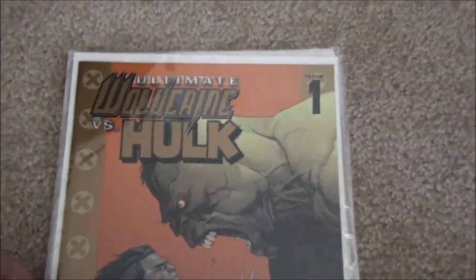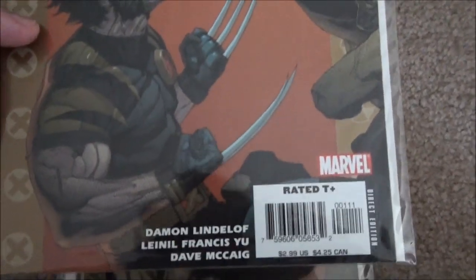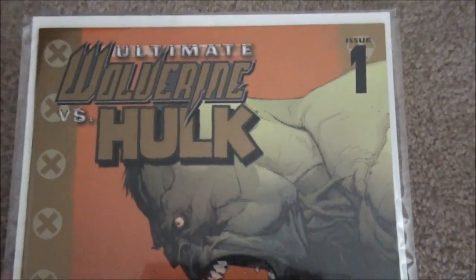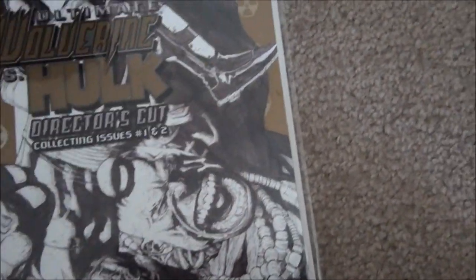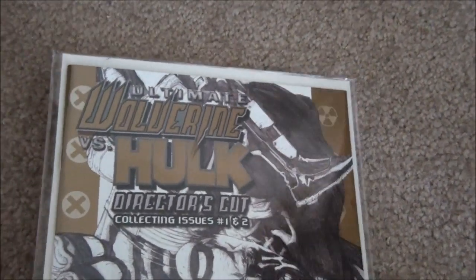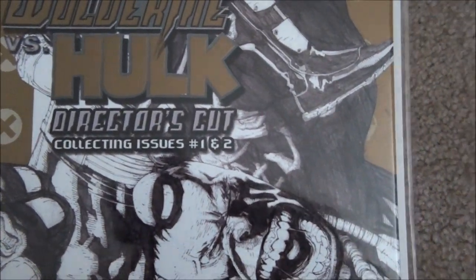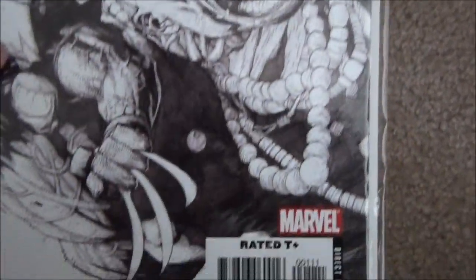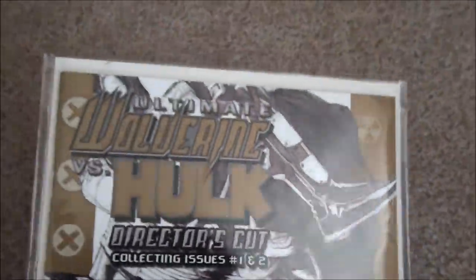I don't think I have all these because they went for more issues, but Ultimate Wolverine versus the Hulk. Pretty much it's just them nonstop fighting. Really awesome. I have number two of that as well. Ultimate Wolverine versus Hulk. And then I have the limited edition Director's Cut, Ultimate Wolverine versus Hulk Director's Cut, and it collects issues 1 and 2. So Director's Cut there. Good stuff.